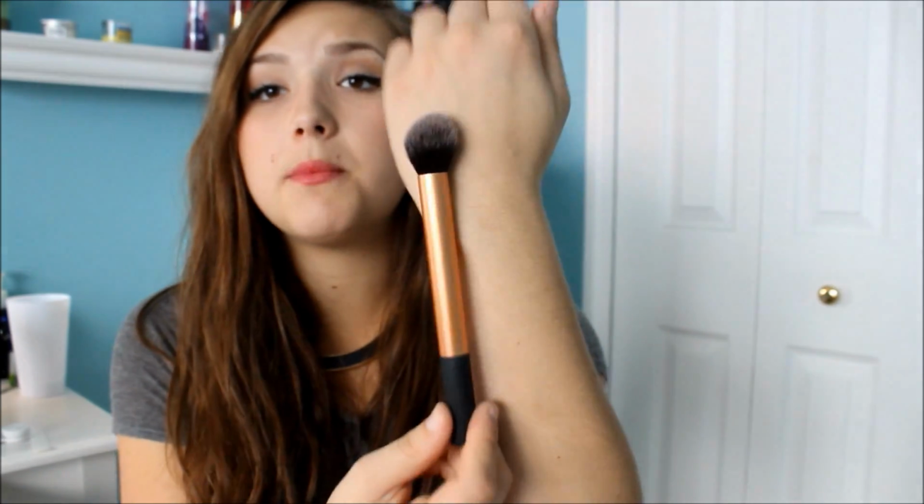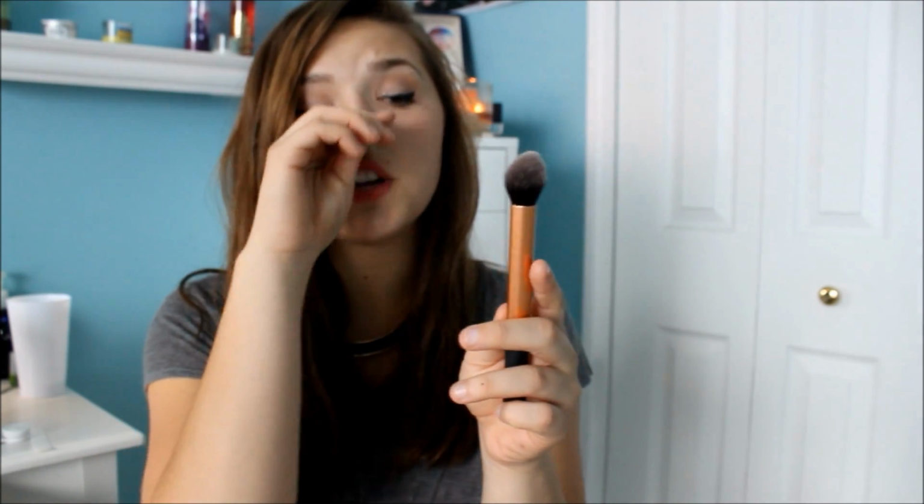This one is the contour brush, and I love this brush. I used to use this one a ton, but I think the best use for it would be if you have deeper cheekbones. I don't really have cheekbones, if you can see. Like, I obviously do, but they're just not super visible. If you have extremely visible cheekbones, this one would probably be such a great brush because it's a lot thinner, so it could help you get into your cheekbone rather than a fluffier brush. For example, like this one I have from Blend. If you have really thin cheekbones, it's gonna spread in an awkward way.